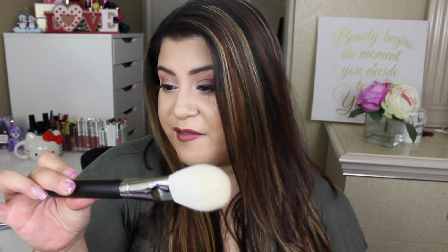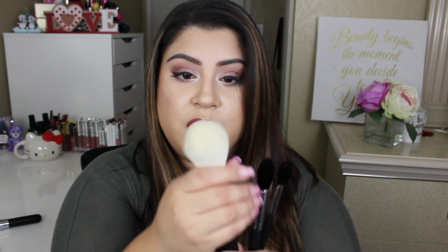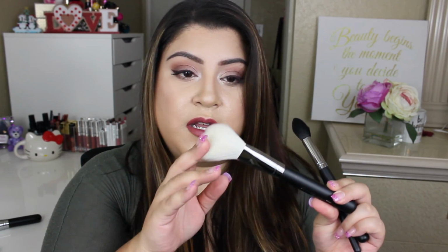But the last brush that came in this bag, the Morphe Club, is the M527 by Morphe, of course. Now this brush is also a favorite of Jaclyn Hill. She's actually mentioned this in her favorites video, in her Morphe brush video, and she mentioned how this one is supposed to be for bronzing all the areas of the face. So I'm super excited to try this brush. I can't wait.